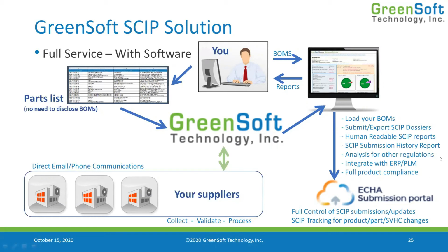And by the way, you can also hook this up to your PLM or your ERP system, so the bill of materials can be flowing in here automatically, and the compliance status of your products can be flowing back into your ERP or PLMs automatically as well. So you can have a full turnkey solution built around the software and use this for full product compliance to all regulations, while being in complete control of your SCIP submissions.